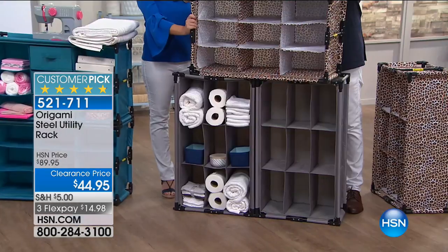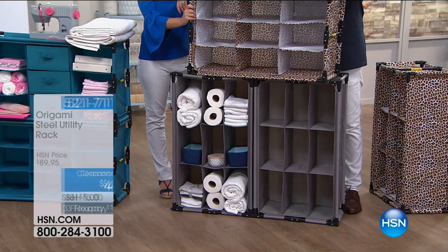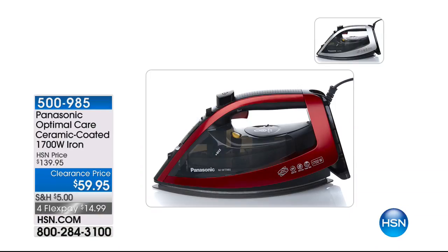If you're just joining us, we've had a mega launch so far. We opened our clearance day with the best iron we've ever done, the most expensive iron. It's $140 with 60% off. The phone lines went bananas for this.